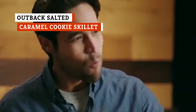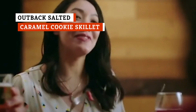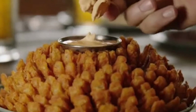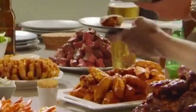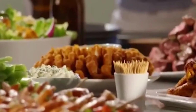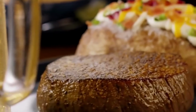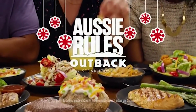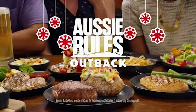Obviously, Outback Steakhouse is known for its steak, as well as a certain appetizer that people can't get enough of, the Bloomin Onion. Outback Steakhouse also features a ton of delicious entrees and side dishes, as well as drinks that are sure to fill you up. However, that doesn't mean you shouldn't save room for dessert, because there's one sweet option at Outback that you should definitely try, even if you have to split it with a friend.